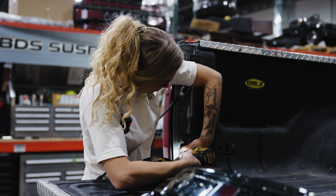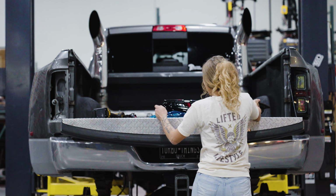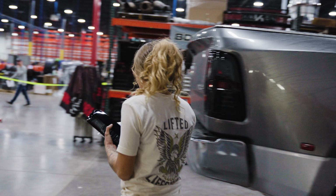The build list started off with some minor things that grabbed a lot of detail about the truck and made it edgy. Some major improvements for me were getting new lights. So we did Morimoto headlights, taillights, fog lights, the third brake lights. Everything looked really great and consistent.